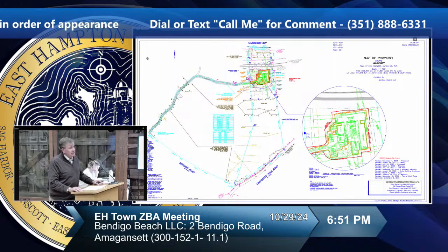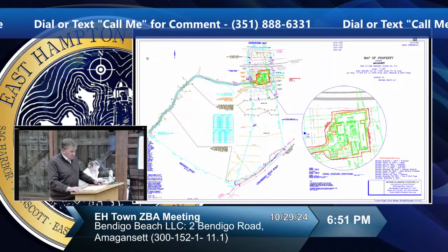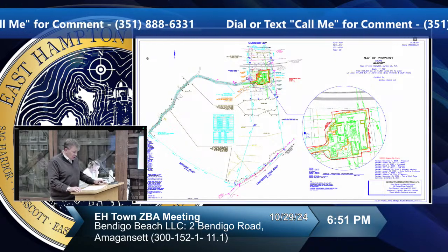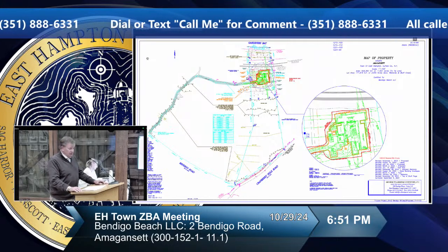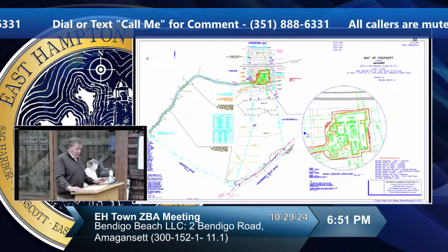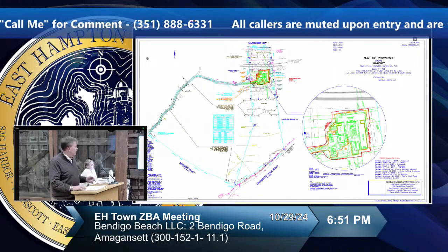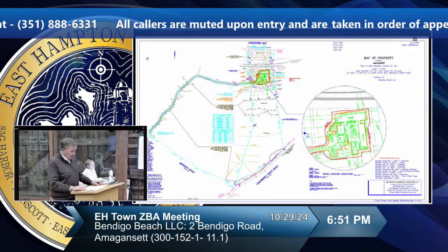Most of these properties, at least in this 4-lot subdivision, remain vacant and only were sold recently for the first time from the same family members. My client knew one of the owners and couldn't pass on the opportunity to live in this beautiful area. The original subdivision of 4 lots, one of which is improved, all share that common access point from Bendigo Road just east of the Devon Yacht Club.